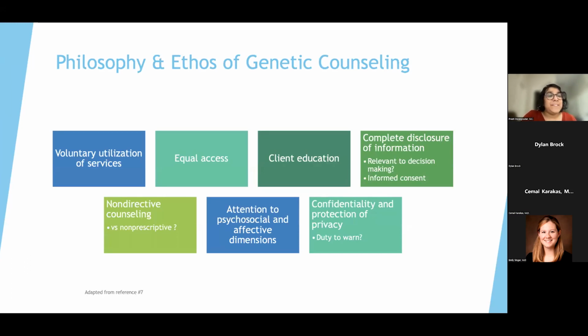That's especially the case when you're doing broad genetic testing, like Dr. Brock's talk mentioned about exome and genome, where you have to get an informed consent, and there are implications for other family members, implications for insurance, and implications for potential risk for other diseases. All of that, you want to be thinking about what is important to the patient and what is important to their family.